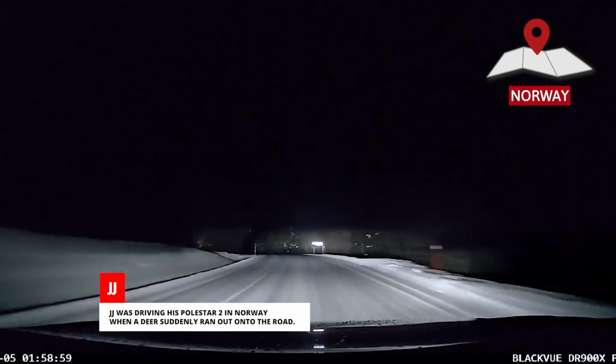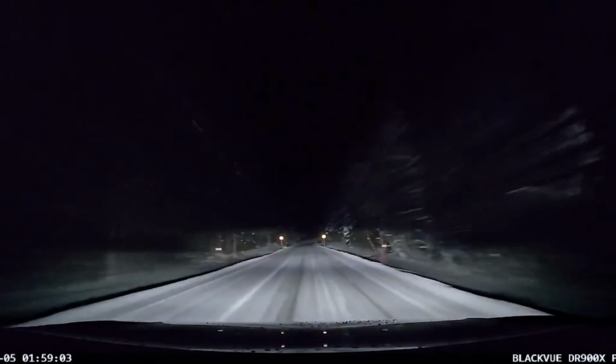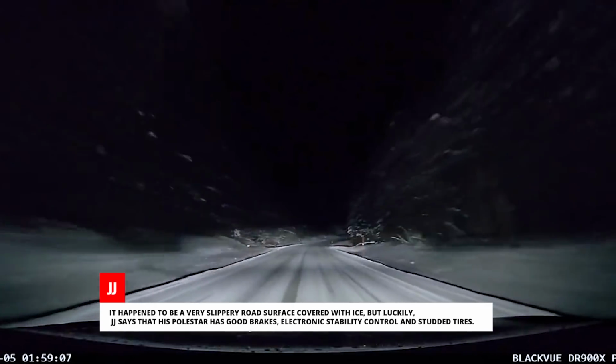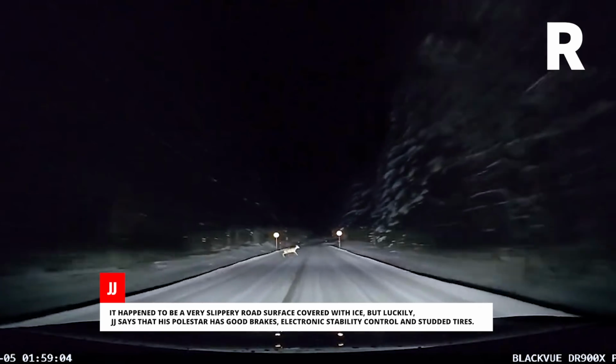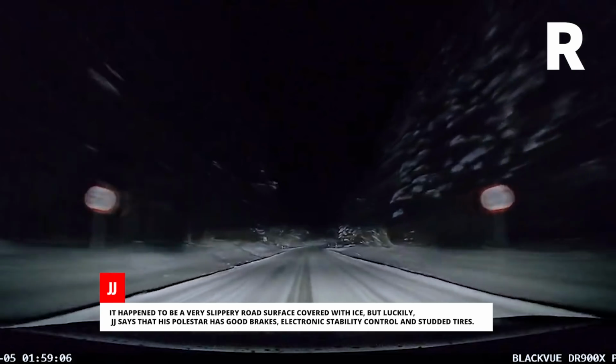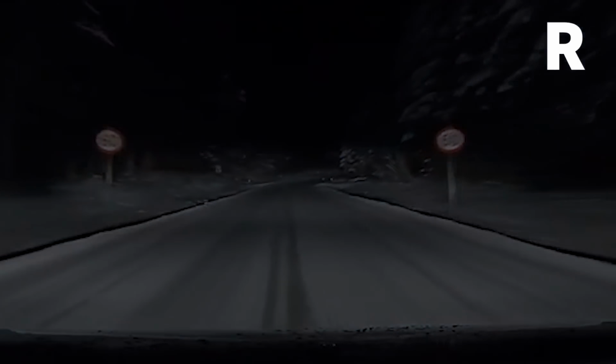JJ was driving his Polestar 2 in Norway when a deer suddenly ran out onto the road. It happened to be a very slippery road surface covered with ice, but luckily, JJ says that his Polestar has good brakes, electronic stability control, and studded tires. We've gotta say, those adaptive lights are really cool.